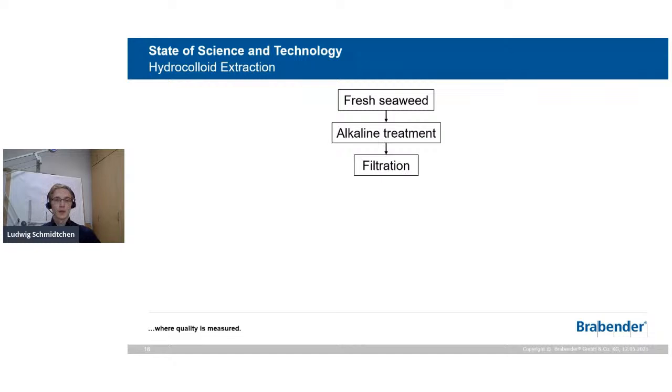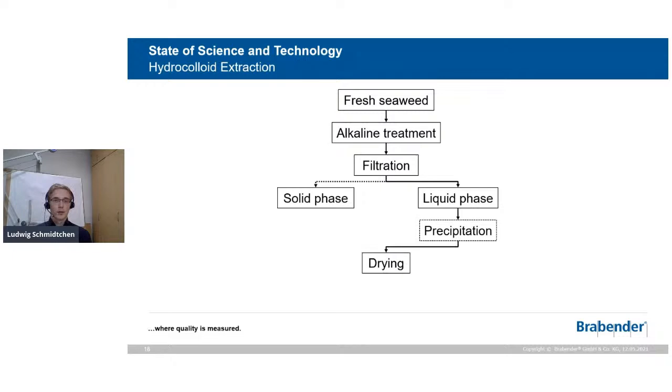This is done by filtration, and we obtain a solid and a liquid phase. In this example, our hydrocolloid is contained in the liquid phase. So in the next step, we need a precipitation to again filter our hydrocolloid from the liquid phase, then we can dry it and obtain our purified hydrocolloid. As mentioned, the hydrocolloid for other seaweeds might be contained in the solid phase, so there are both possibilities.